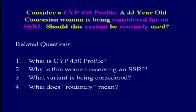So what does that mean? Well, let's deconstruct the question. Related questions. What is a CYP450 profile? I'd argue that there really is none today. You could create one, but that's not what we do. Important question. Why is the woman receiving an SSRI? Is she depressed? Does she have hot flashes? If we consider depression, does she have a treatment-resistant depression or a new depression that has just begun? And then the question, what variant, singular, is being considered? Well, we'll see about that. And then what does routinely mean? Does that mean that every single patient has the test, or does it only mean that patients where it's clinically indicated would have the test? Well, again, it's a little ambiguous.